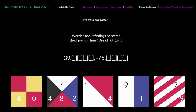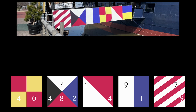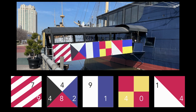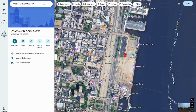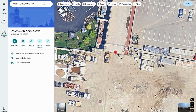There's a challenging clue in the text of the puzzle, but once again, I suspected that if you got this far, you had likely found the flags on the gangway to Moshulu, a ship moored near Penn's Landing. This provides the correct order for the flags you've collected, which can now provide digits in the correct order to fill in the coordinates, using the 8 white numbers to fill in the 8 white gaps. These coordinates point to a strange location, the very end of an elevated road that has been partially demolished to build the I-95 Cat Park.